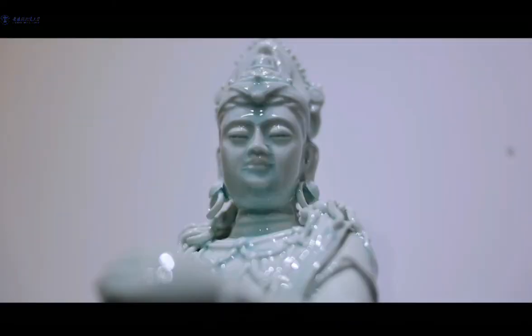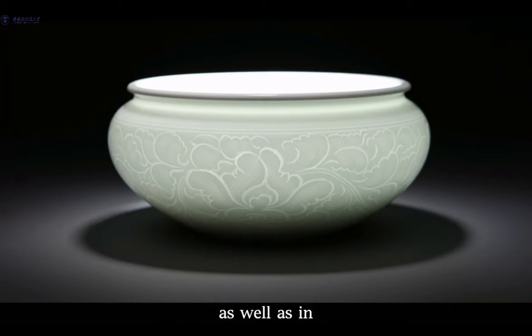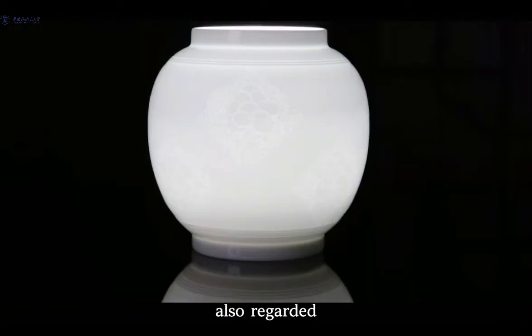That's true. Of course, Qingbai porcelain did not only find favor with the Song court, but was also a commercially successful ware that achieved huge sales in the capital and local area around the kilns, as well as in other parts of China. In fact, Qingbai wares were not only popular in the domestic areas, but also regarded as one of the most important items for exports.